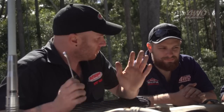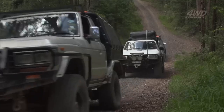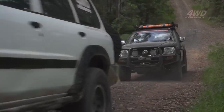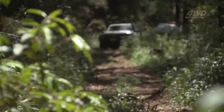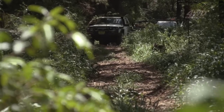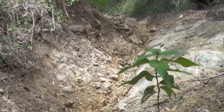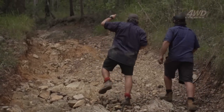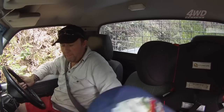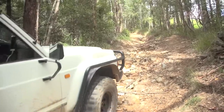How much you got to do here? We're right to go. Ready to go? Yep. Good. All right, let's go. Back on the tracks, eh? With Chris giving us all a tick of approval, we were back on the tracks. Best little co-driver any bloke could ask for. Something tells me that Danger ain't gonna own a two-wheel drive when he gets his license.